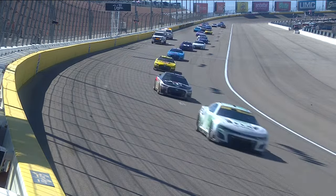But such a down year last year, missing the playoffs, come back to win the regular season. Then it's going to feel like deja vu, not a top 15. They come here, they have a great car. And then you hear James, he's not making excuses.